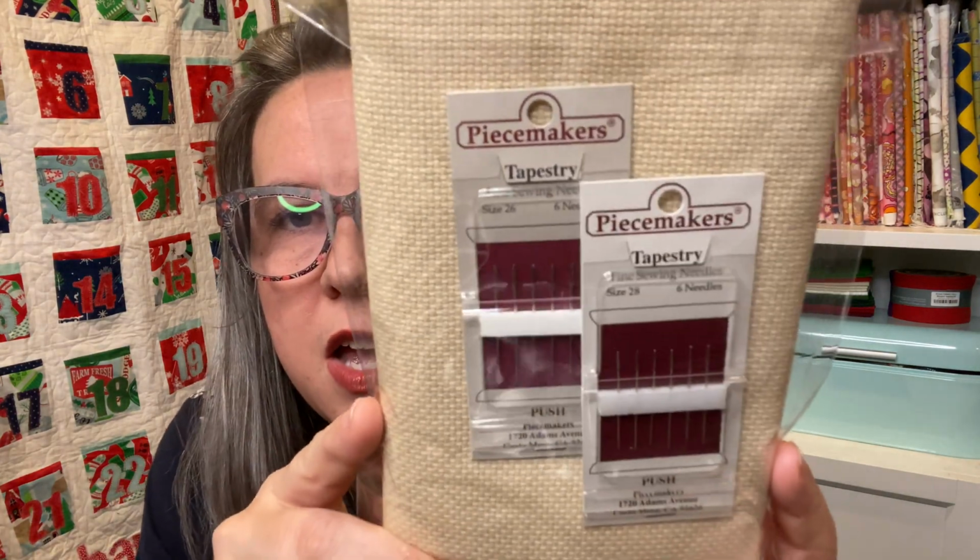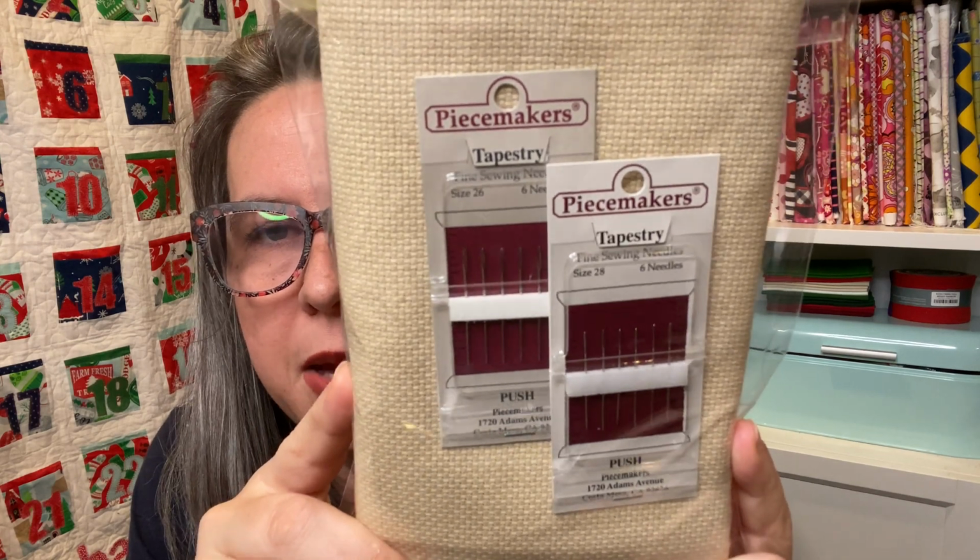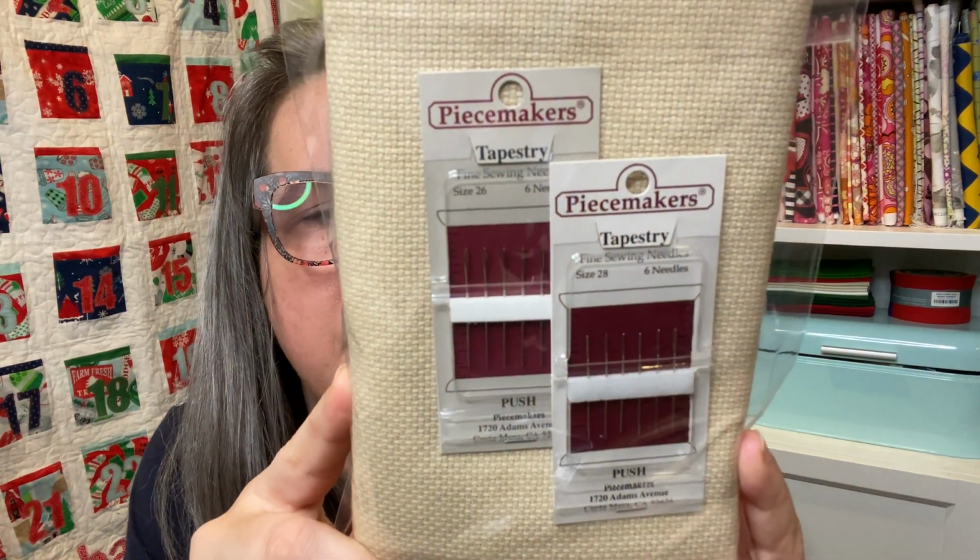And with that, I know you guys know, look, I'm a Pat Carson needle user, and I didn't know they were going away. So I decided, oh my goodness, I guess I need to find another needle that I like. Sorry for the glare. I wanted to try the Peacemakers because I have all Pat Carsons, and I'm afraid that if I can't find them, what am I going to do? So I got myself some Peacemakers because Brenda uses those. If Brenda uses them, they have to be good. And so I ordered those.